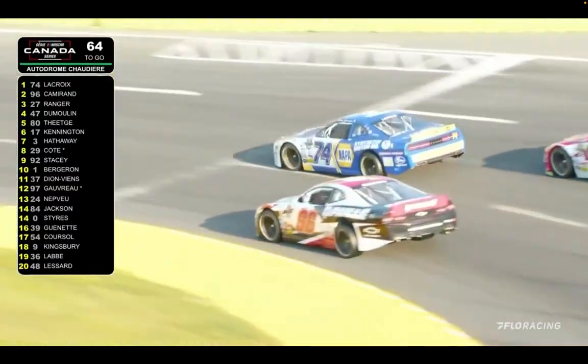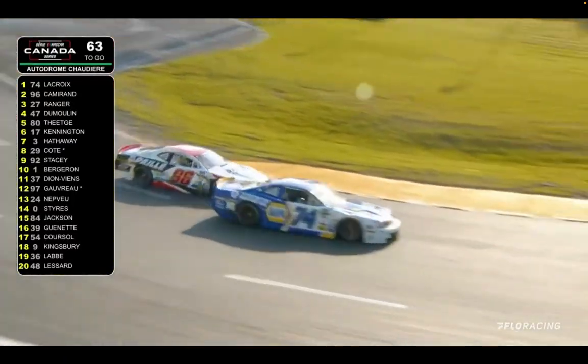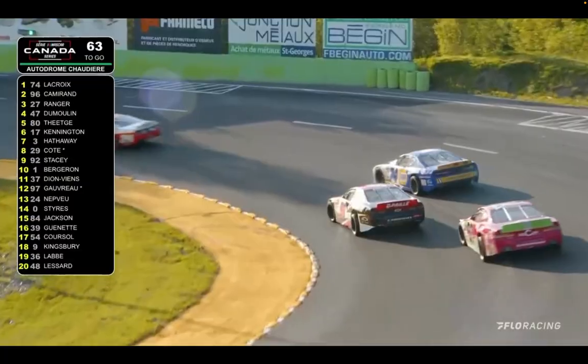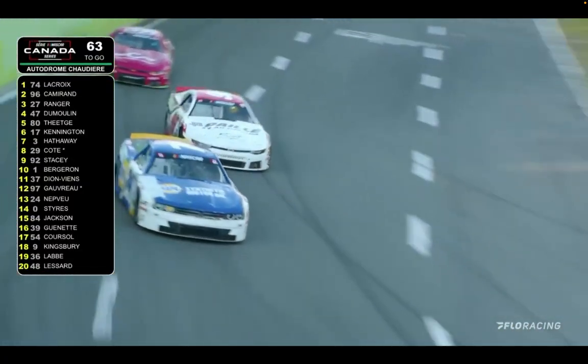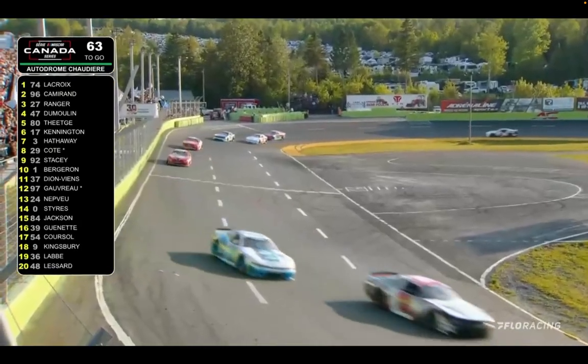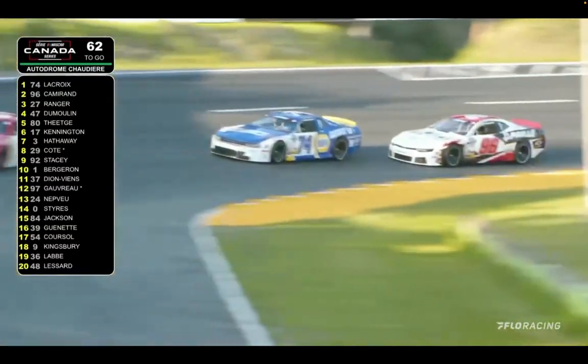Larry Jackson, whose main focus is get to the finish, try to stay on the lead lap, and you should be good for a top 10 run. Things not going his way here today as the battle continues at the front. Kevin Lacroix continuing to hold off the advance of the 96 Marc-Antoine Cameron as they also work their way through the field. They just put Dexter Stacy a lap down. He runs in the 9th spot.